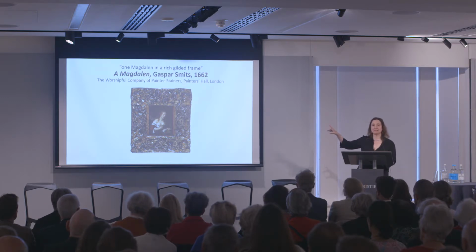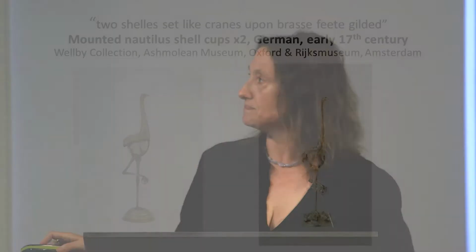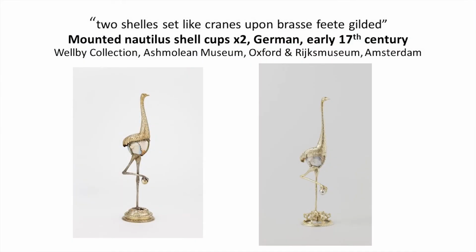One artist who specialised in paintings of Mary Magdalene was Gaspar Smits at the time. And we know that Gaspar Smits was commissioned by the Pastons because there was an oil portrait of Robert Paston that was done by Smits. We weren't able to borrow it for the exhibition, but this makes this quite a likely candidate for having painted the Magdalene. These are quite interesting.